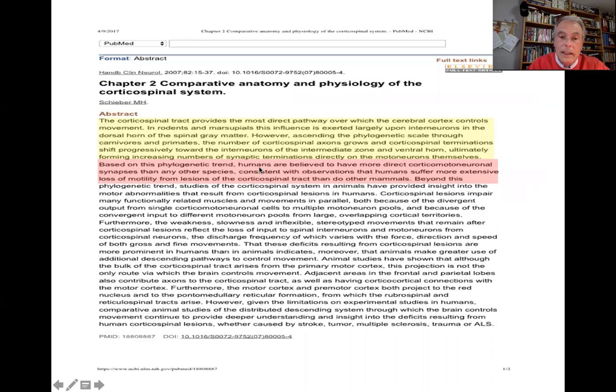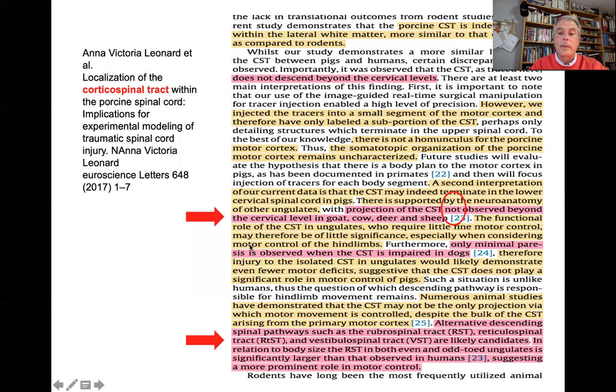Again, we see that humans are believed to have more direct corticomotoneuronal synapses than any other species, consistent with observations that humans suffer more extensive loss of motility from lesions of the corticospinal tract than do other mammals. So in humans, the cortical projections are much more important in movement than in our domestic animals.